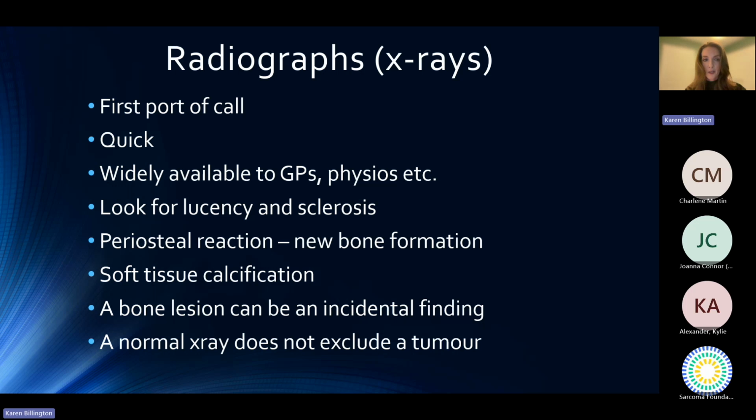The other important take-home from an X-ray is that a normal X-ray does not exclude a tumor. So if your X-ray is normal, but you still have pain or you still have a swelling, it needs to be taken further. So just remember that.